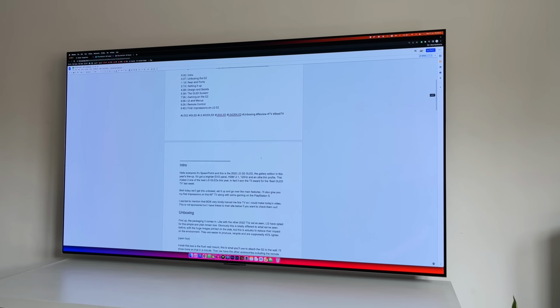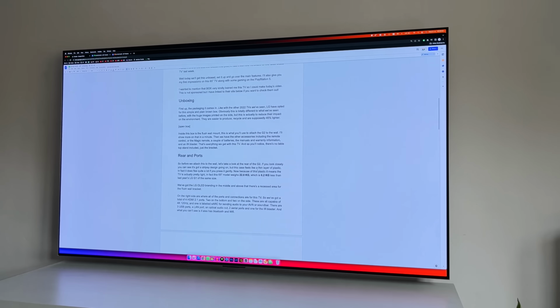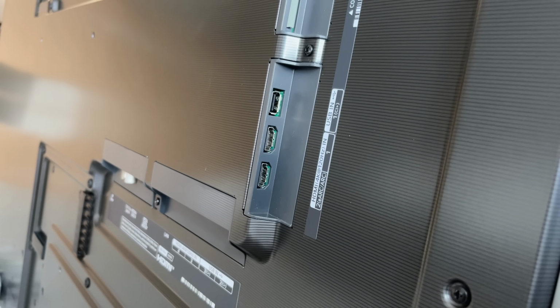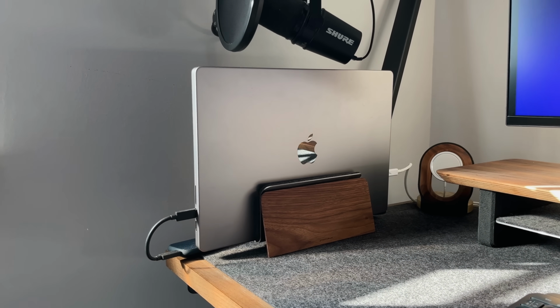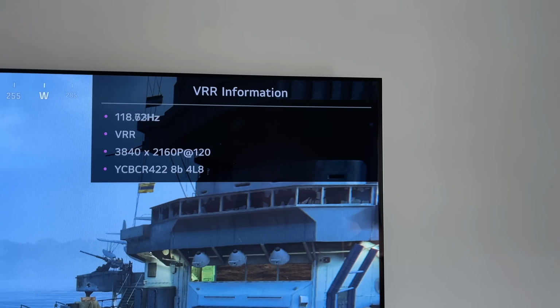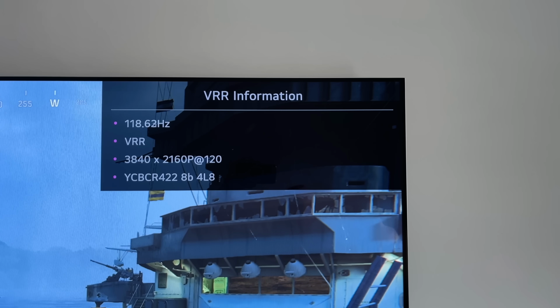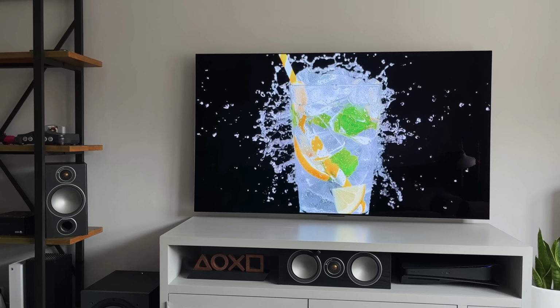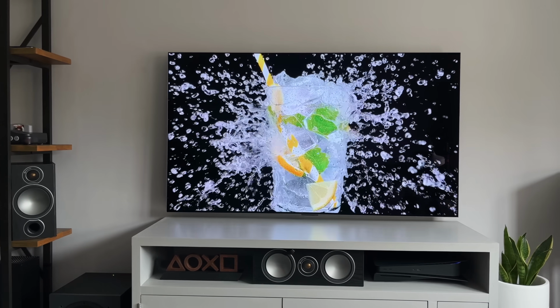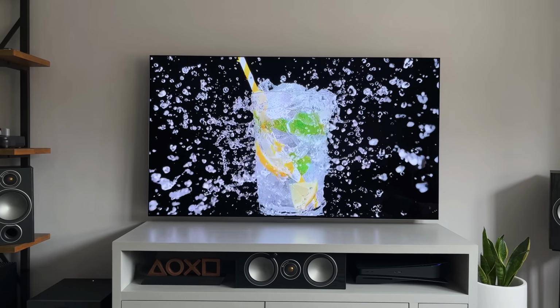But using this LG G2 as a monitor definitely has its downsides. One, there's no DisplayPort or USB-C on the TV. This means you cannot charge at the same time. Also, as mentioned, you won't get 120Hz via the HDMI port on the new MacBooks. Another thing is you cannot wake it from sleep. So if you wake your laptop or PC, it won't automatically wake the screen like a normal monitor does. You will need to switch it on manually.